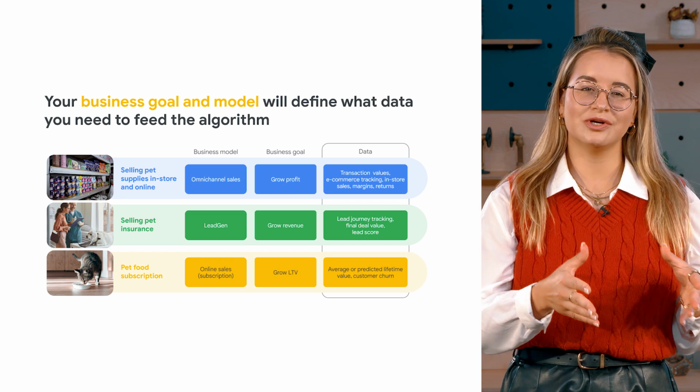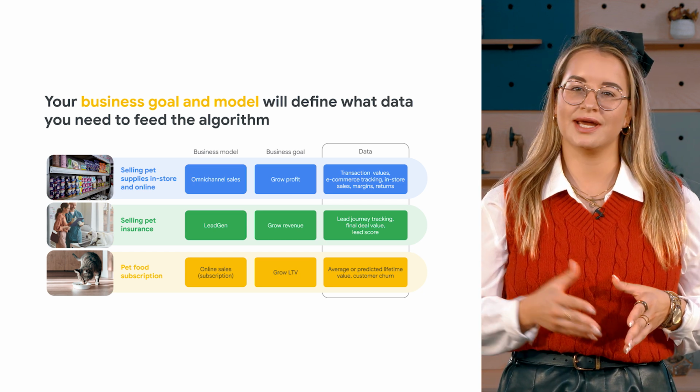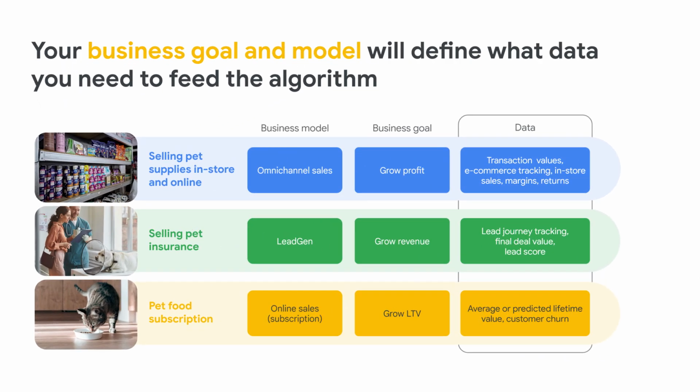Let's look at a few examples. Example 1. You are selling pet supplies both in-store and online. This means that you're an omnichannel business, so you would need data on both the e-commerce transactions and the store sales. We'll talk more about omnichannel bidding in Module 4. If you want to optimize for profit, you would need margin data. Example number 2, you are selling pet insurance, which is a lead gen business, and have a revenue growth objective. You would need data on your lead journey, final deals value, lead scoring mechanisms, etc. We'll talk more about that in module number 3.